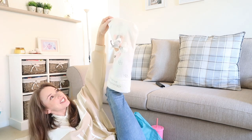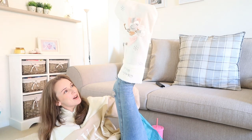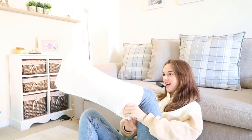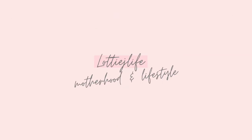Literally, that is the size of my foot. It's like you're wearing Christmassy welly boots. Am I crazy in thinking that actually looks quite good? Yeah. I could have had two of them, tightened them there, and I could have had my own... And you jingle while you walk. Yeah! Jingle bell, jingle bell, jingle bell rock.